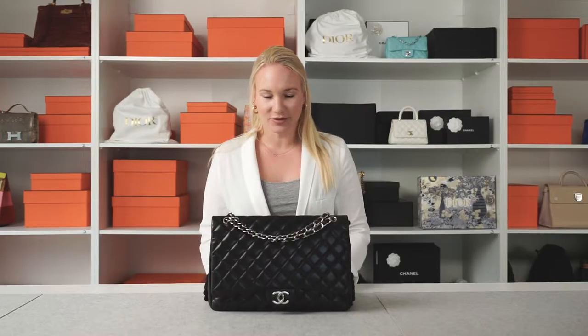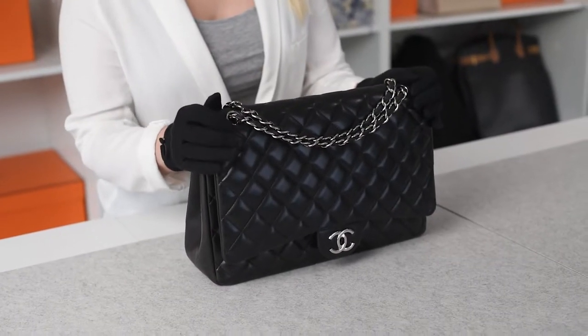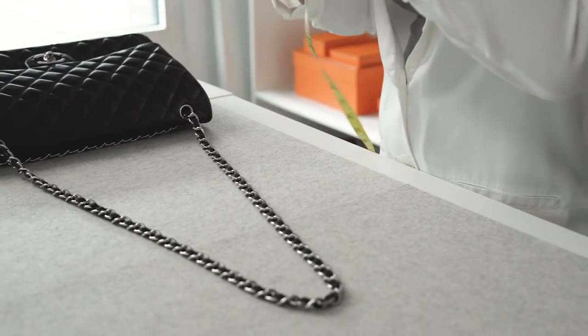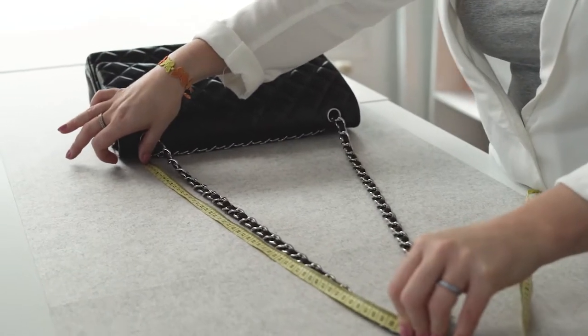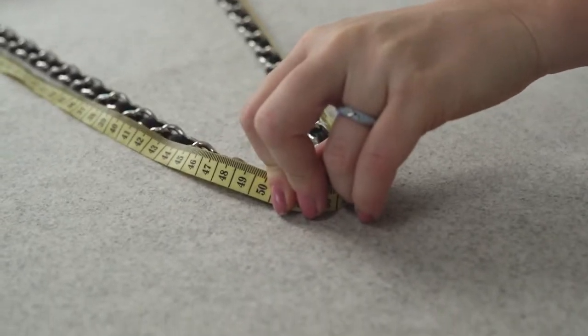The size of each model needs to be consistent. In this case, this is a Maxi Chanel Timeless. The size is 34 by 24 by 12 centimeters. The length of the chain depends on the age and the size of the bag, and it is quite heavy. And that is a sign of high quality. The length is between 100 and 120 centimeters long. You can wear most of the Timeless bags also crossbody or over the shoulder.